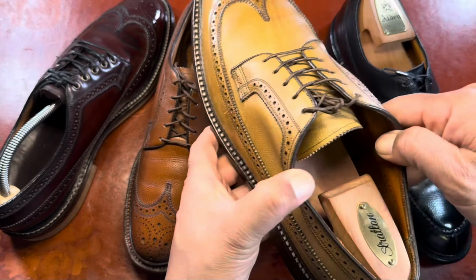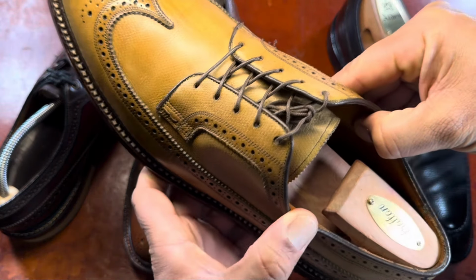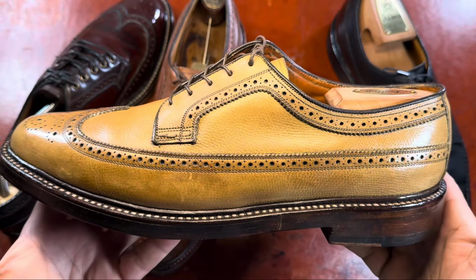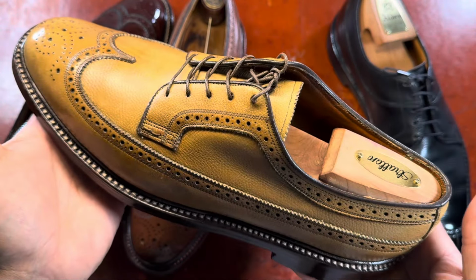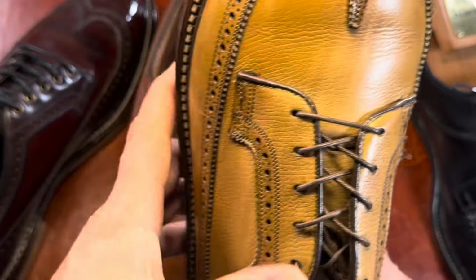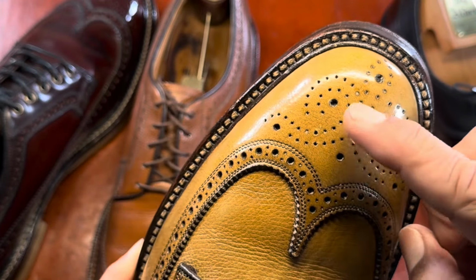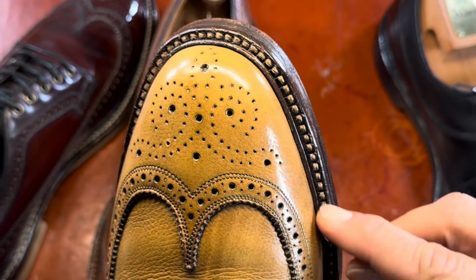This model here is their 93631 model. Their 93631 model is a fairly rare colorway for the Florsheim Longwing Blucher. This is the Golden Harvest model, which was largely produced in the 1960s and 70s. In this case, I'll point out the beautiful medallion, this classic fleur-de-lis style medallion. Here you see the contrast stitching.